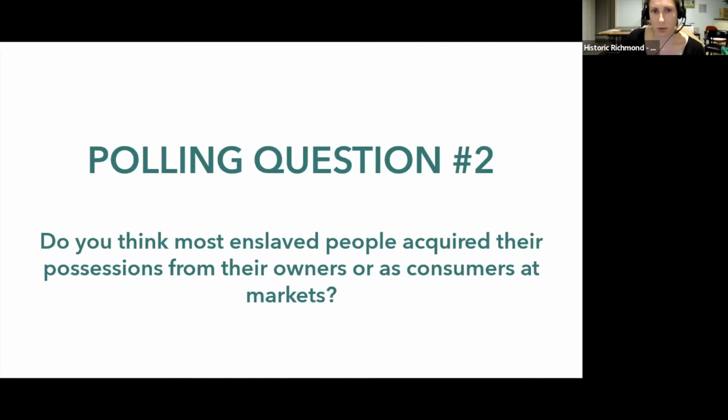So pretty much it's almost split, slightly more towards owner as to what the audience thought, but I'm going to let Crystal answer that as she talks about the reconstruction of Mulberry Row and what we know about the lives of those who were enslaved at Monticello, and she can talk more about how they acquired their possessions.